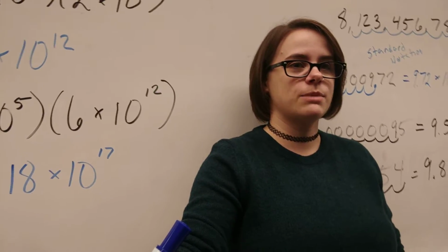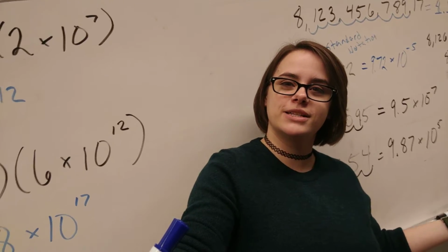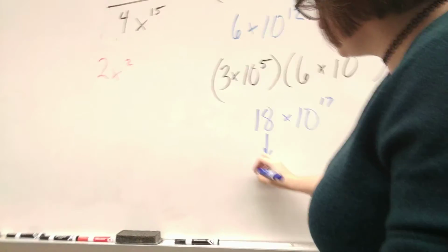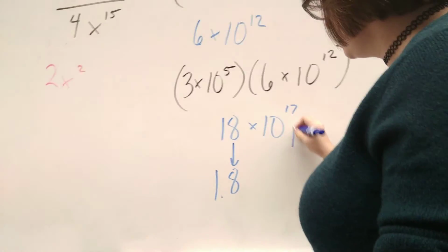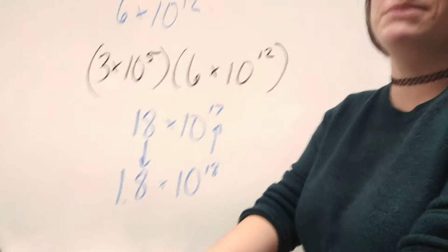So what I'm going to think about is a set of scales. What goes up must go down. Okay, so here's the deal. This number's too big, so I'm going to drop it. I'm going to move that decimal place by 1, so the exponent needs to go up by 1. So 1.8 times 10 to the 18th.